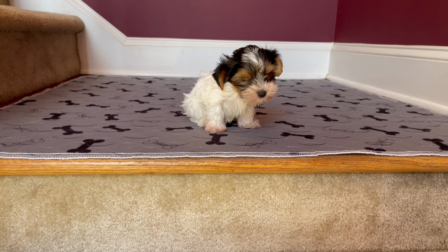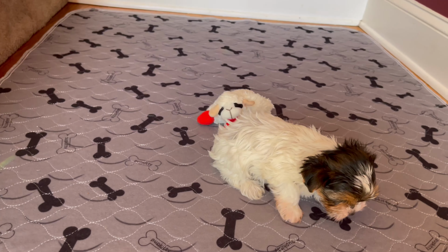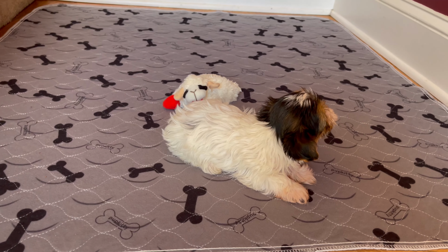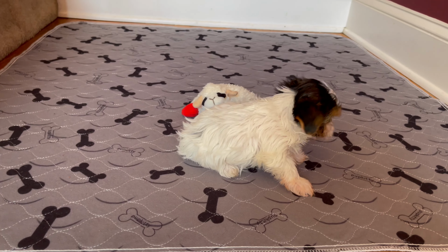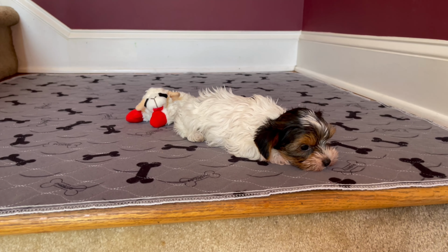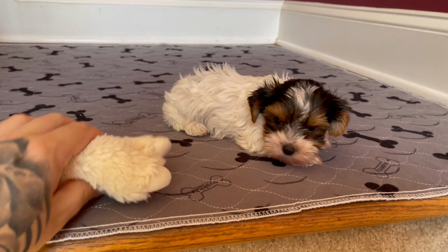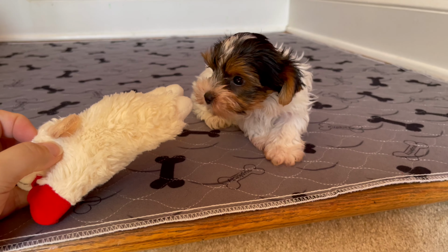Well, we'll do a solo video of this beautiful little Morkie male. Get a Maltese mom with a little Yorkie dad. Look at the color, the little baby doll face. Say, I am just a perfect 10. Come here, let's see. So sweet, come here.